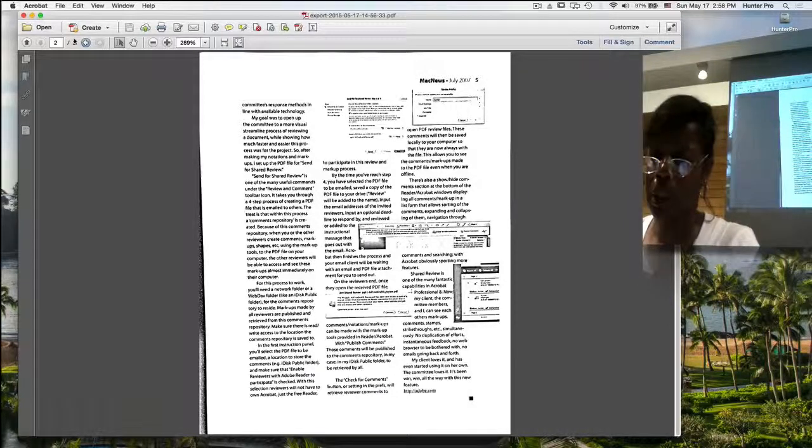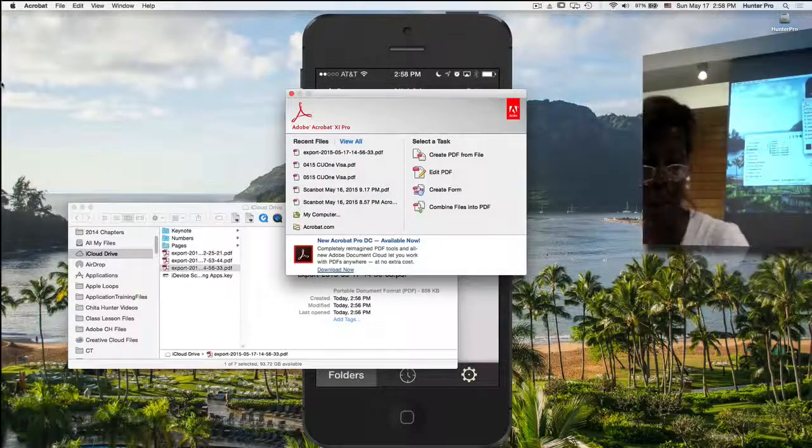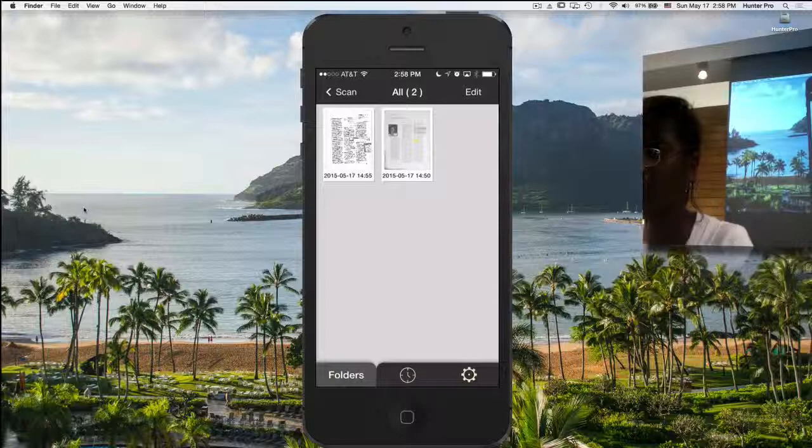All right, so let's cancel that. All right, so I felt that for a free app, if all I'm going to do is scan and save my document, this app worked very well. What do you think? Has features that you could use?